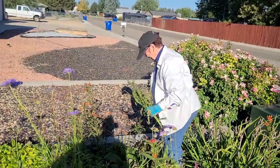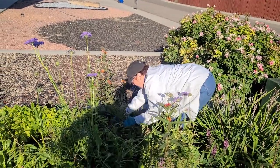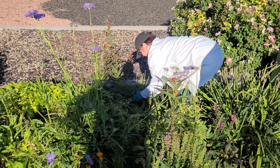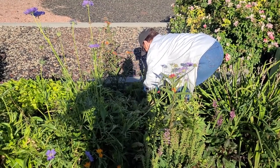Well, I'm deadheading some of these plants, probably for the last time. I might get more blooms, but I kind of doubt it. It's getting kind of late in the year. So for those that don't know watching in, why do you deadhead?